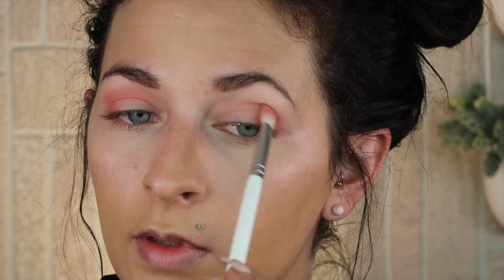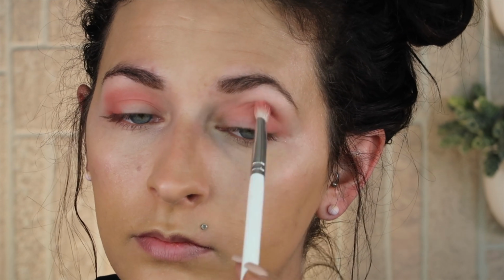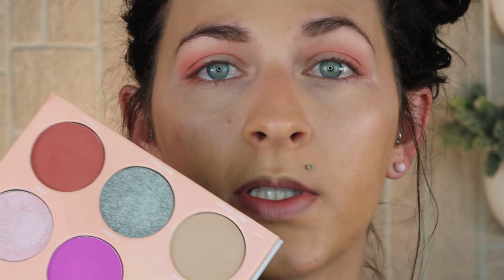So you guys can see, even this color, the shadow's blending fine and everything, but this is what I'm getting on my eyes, and it's almost like a pink, whereas in the pan it looks so much darker. So I think that was part of the issue as well. All right, now I'm gonna dip into this shade right here, and maybe we'll pop the mint green on the lid.